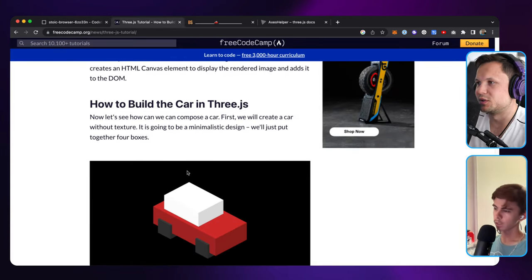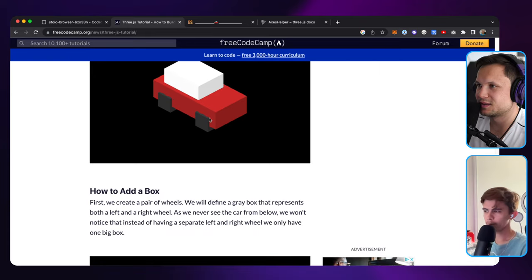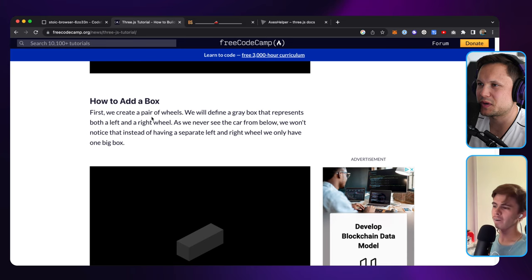Let's build the car now. This looks so cool. It's going to be a minimalistic design. So let's add a box. How to add a box? First, we'll create a pair of wheels.